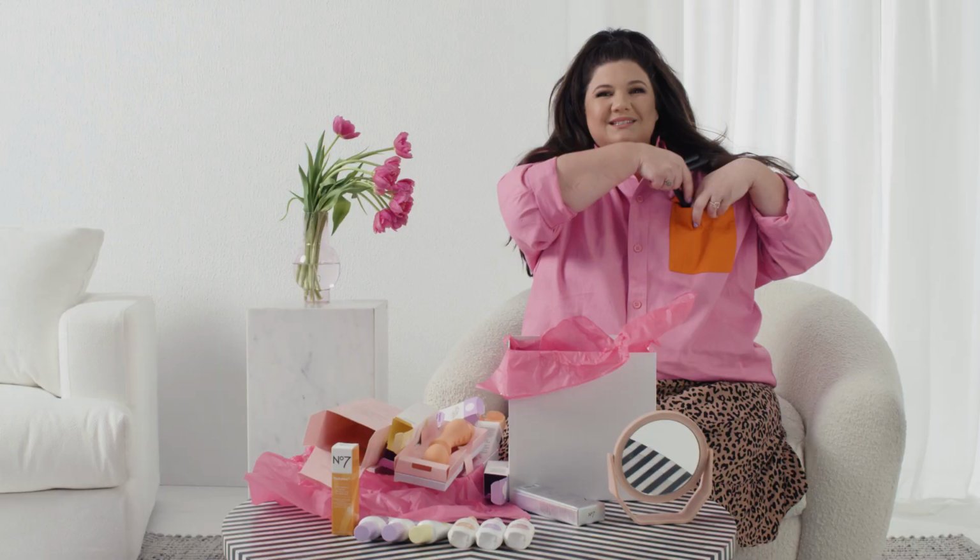People going, that's a dumb pocket. Who's laughing now? Who's laughing now? Move on. What do we got?